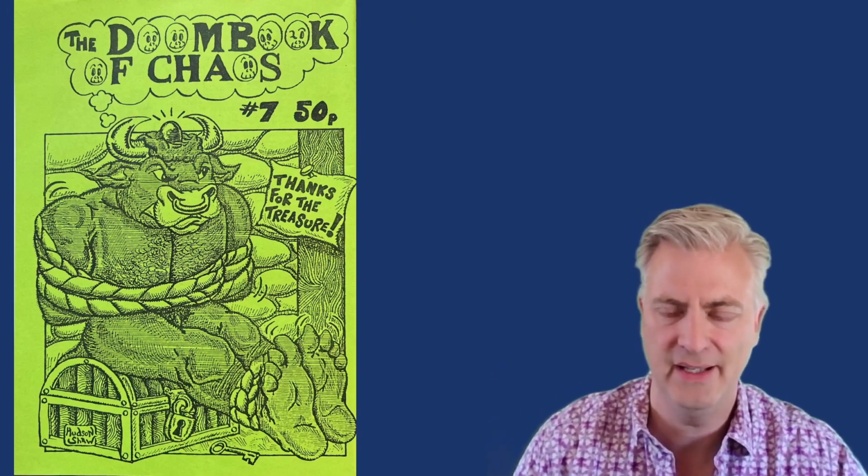And then Hudson also has the rear cover, which is this minotaur tied up on top of a chest. Thanks for the treasure. It's not really clear what exactly. Oh, I guess he's got a knot on his head. So he'd been knocked out and tied up, but they stole the treasure and ran away. I guess that's what's supposed to have happened.